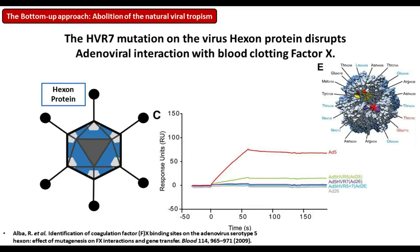And on the bottom, there is some Biacore data. You can see in orange that Ad5 comes along. It binds very strongly to factor 10, and it doesn't really come off. It's an extremely tight interaction. However, if you look at the purple line, that's the Ad5 HVR7 mutation.